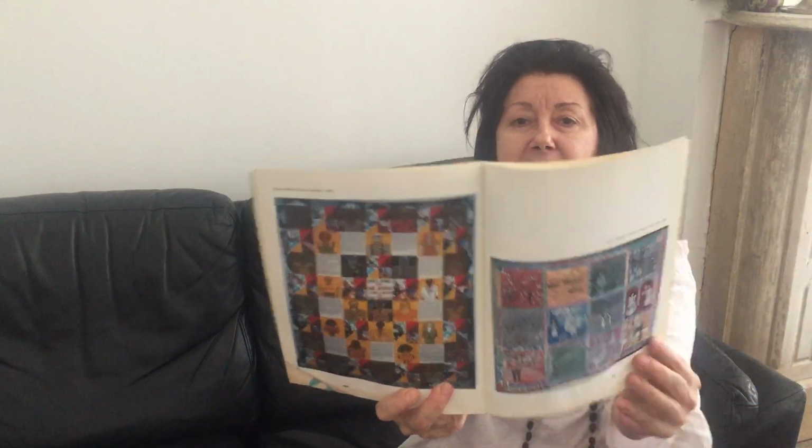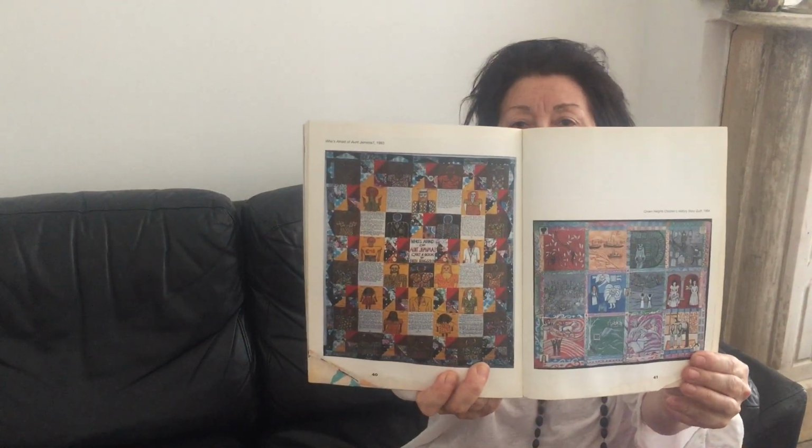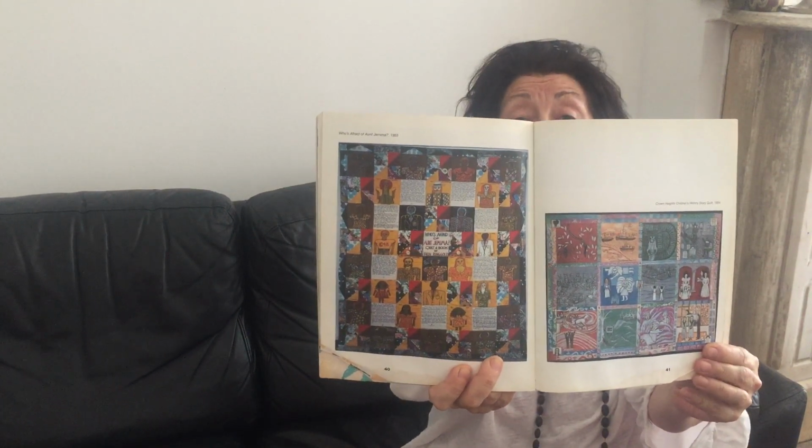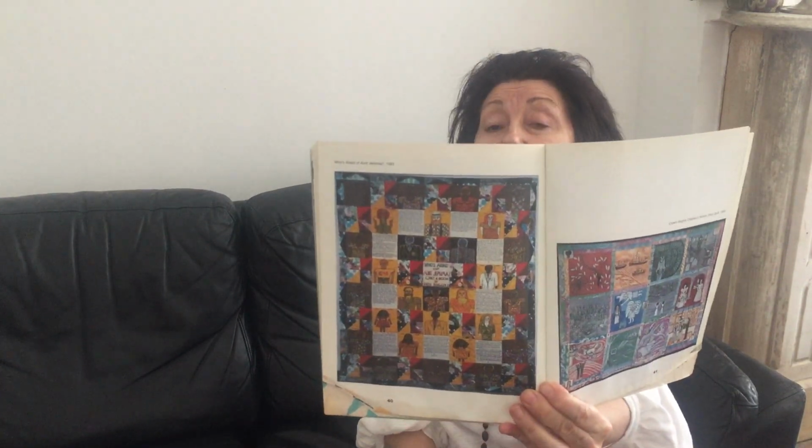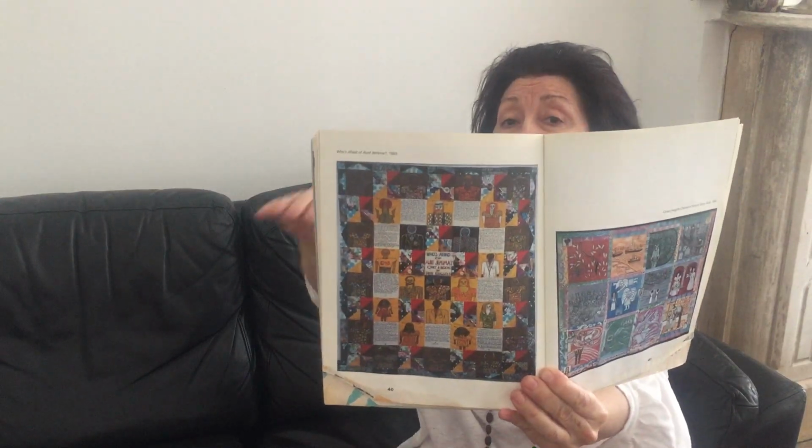Isn't that great? Oh, here's one. On this side, look at that narrative quilt. Now, you can't see what the story is because the text is too small. But a narrative quilt is a lot like a book, isn't it? It tells a story, but it hangs on the wall or it goes over a bed. You don't turn the pages like you do with a book. Because this book is also a narrative. It's telling a story.